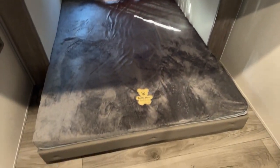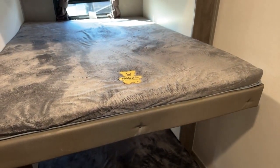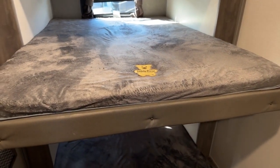I love the way the bunks are on the slide this way. Yeah. That really gives you your own bedroom. Yep. And there's cubby space. Yeah. Storage space up top, on both sides. Yeah. Nice, and a spot for TV back here too. Yeah, very nice. Wow. Very nice.